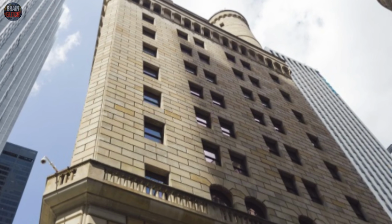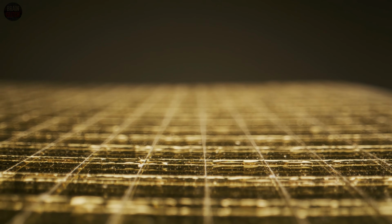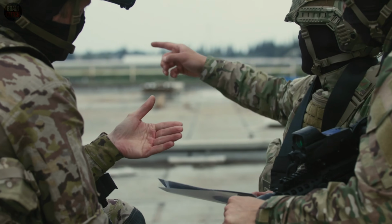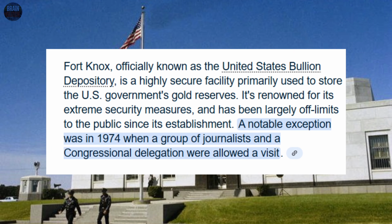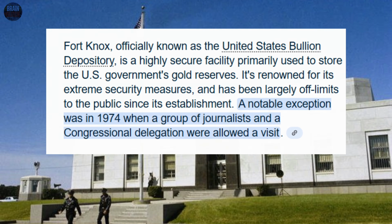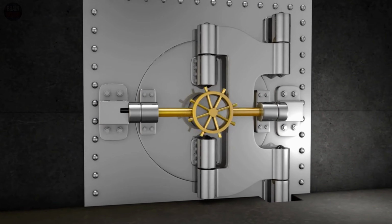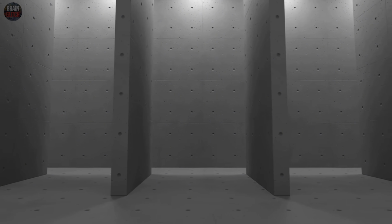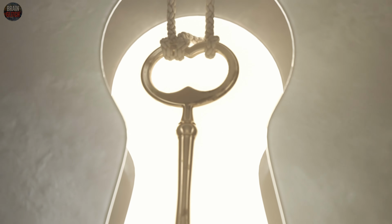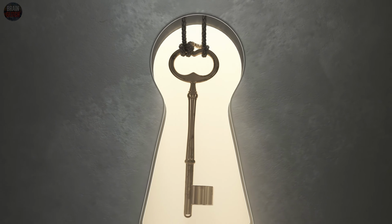Take the Federal Reserve Bank of New York, sitting on 6,000 tons of gold 80 feet underground, or Fort Knox, the U.S. Army's ultra-secure gold storage facility, which hasn't been officially open to civilians since 1974. Then there's the Bank of England, whose gold vaults are so massive they rest on a network of keys, sensors, and steel-reinforced walls that can withstand a direct bomb hit. It's said that their keys are over a foot long, and no two vaults use the same one.